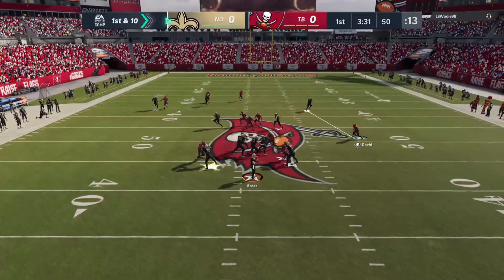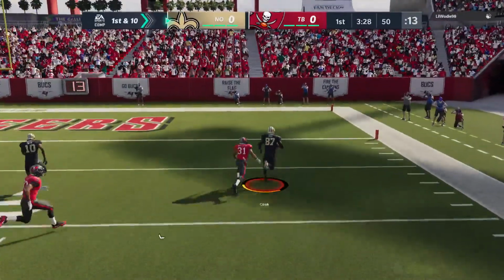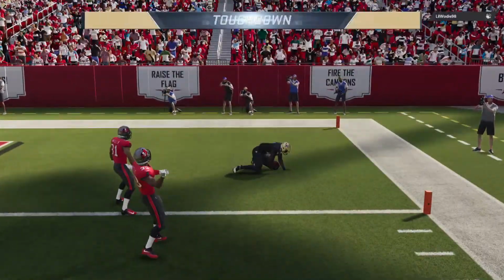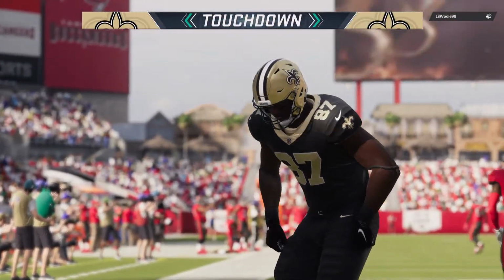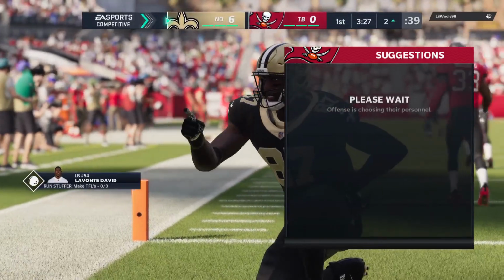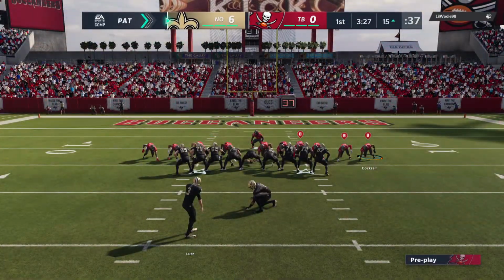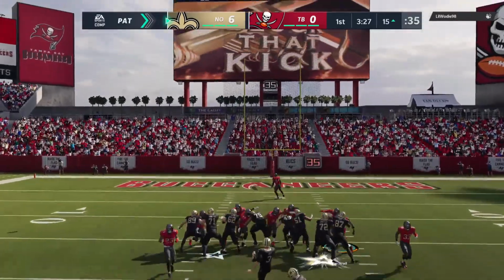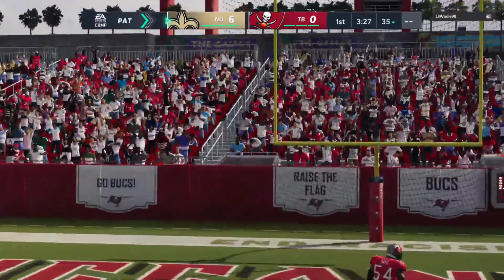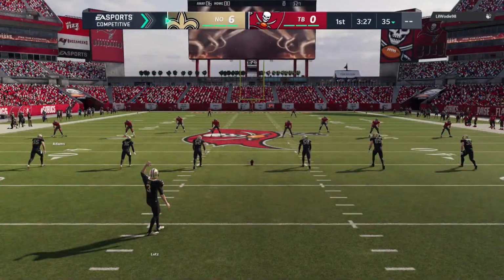From midfield, here's Breeze. That's caught inside the 20. And he is into the end zone. Touchdown, New Orleans. Jared Cook, 50 yards. And the Saints have taken the early lead. For a big tight end, he can sure move like a slot receiver when he gets a head of steam going. And as a defensive back, you've got a big decision to make when he's moving like that.